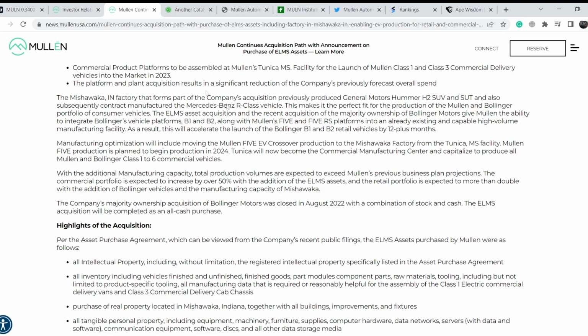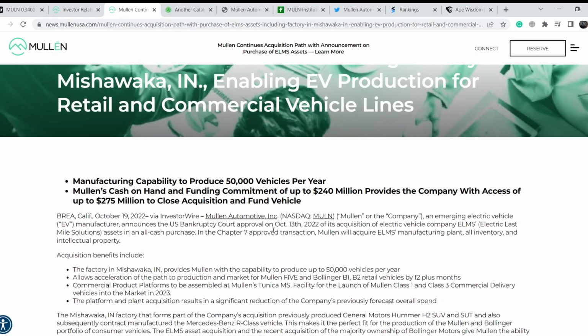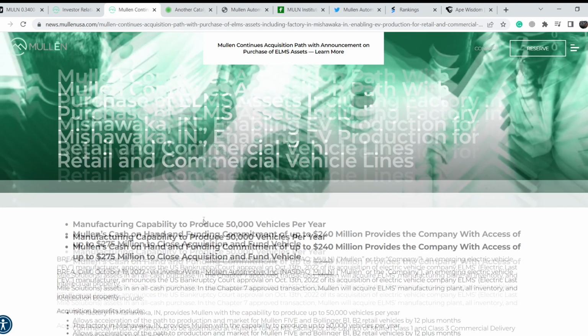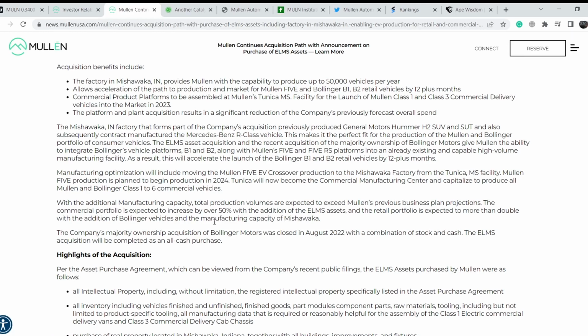movement. And definitely we had some press release on their official website that Mullen continues acquisition path with purchase of ELMS assets, including factory in Mishawaka, Indiana, enabling EV production for retail and commercial vehicle lines. And let me show you some interesting details.